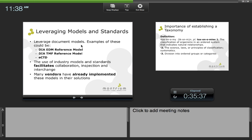And there's even been input from the various different regulators as well. And today, I think the TMF reference model is maybe slightly more well-known than the EDM reference model. The EDM reference model is more for regulatory documents, whereas the TMF reference model is for trial master file documents. But there has been a lot of success in the implementation of those models.